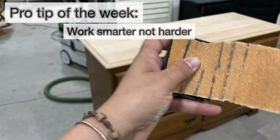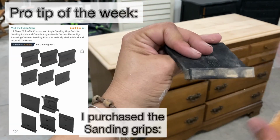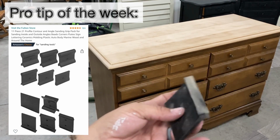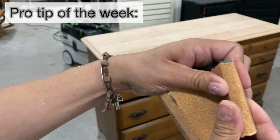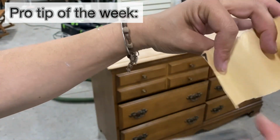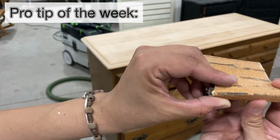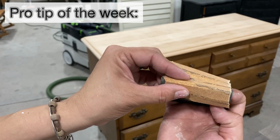Alright you guys, so this is the pro tip of the week. Work smarter, not harder. I purchased these sanding grips, and basically they are little contouring tools that you can use when you are hand sanding. They come in all different kinds of sizes and shapes, and they're super easy to use. You just grab a piece of sanding paper, put it against that, and then use it to sand in areas where you would normally have a hard time reaching, like the edge of that dresser that you see behind me.